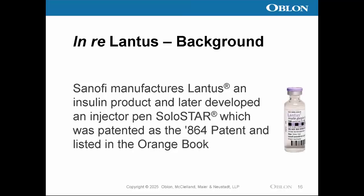So as a little bit of background, Sanofi manufactured Lantus, which was an insulin product, and it had been properly patented and properly listed as a drug substance in and of itself. And towards the end of the life of the patent, Sanofi developed the SoloStar injector pen to deliver Lantus. And they obtained a patent, the 864 patent, for the injector mechanism of the pen. And they listed that injector pen patent, this 864 patent, in the Orange Book.